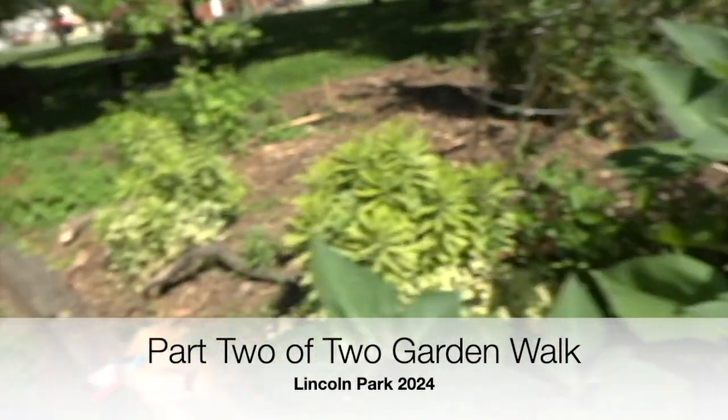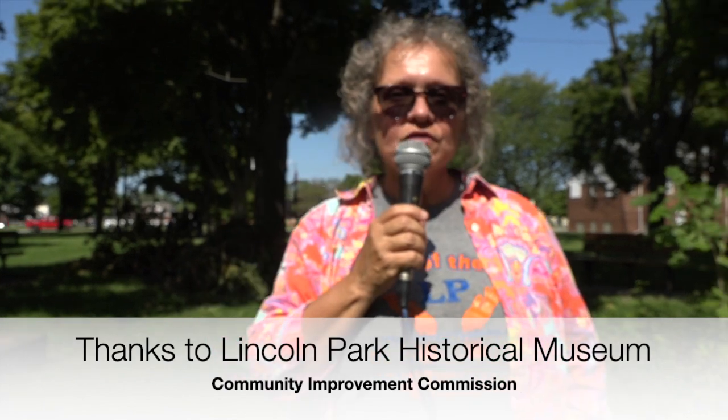So I want to thank the Lincoln Park Historical Museum for partnering with us again. This is a benefit for them. I want to thank the Lincoln Park Community Improvement Commission for organizing this event, and the Lincoln Park Garden Club, who tends all the gardens at the Bandshell.